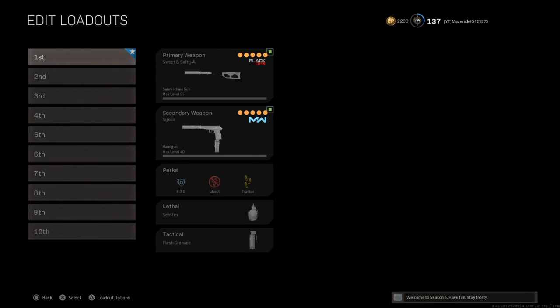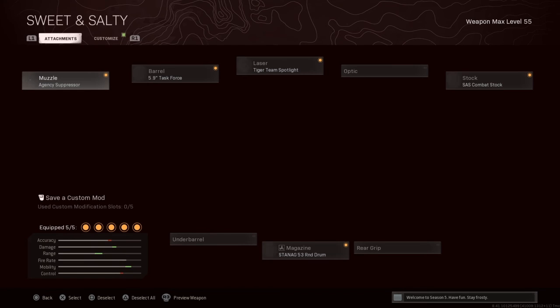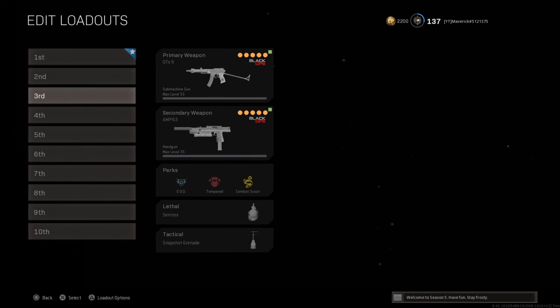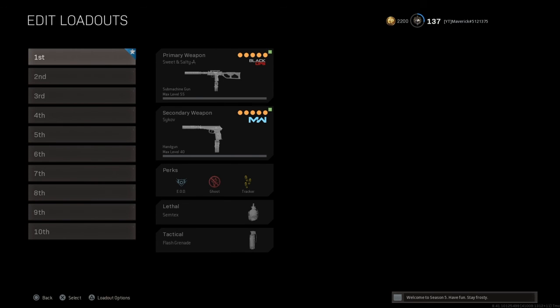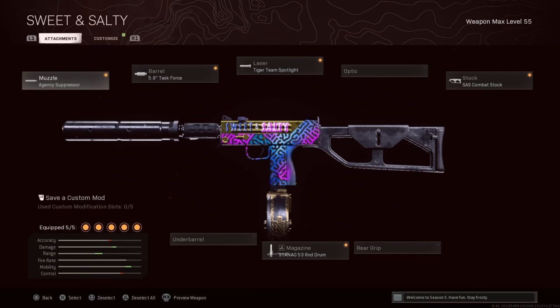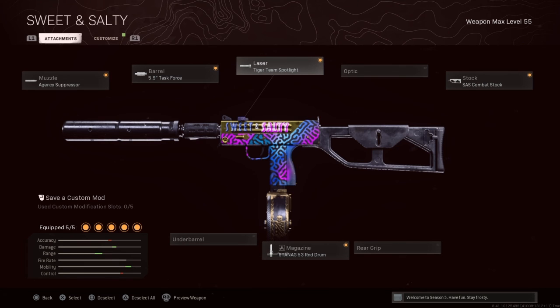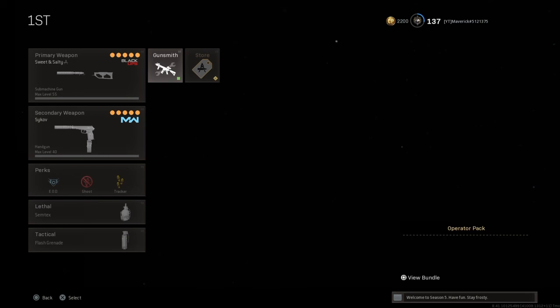And at number 1, we have the MAC-10, easily probably the best SMG. It's still between the top 3 for what the best SMG is, but for the easy use, the awesome range it has is just amazing. Agency Suppressor, Task Force Sparrow, Tiger Team Spotlight, 53 round drum mag, the SAS combat stock. You can run Raider stock, but I prefer the SAS combat stock, and this is just a basic setup on MAC-10 builds. Very good, can stretch the range out, but that's my number 1.